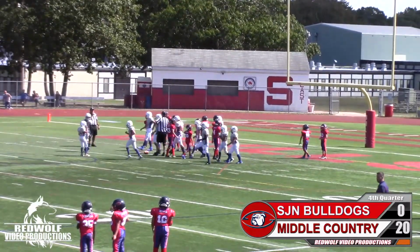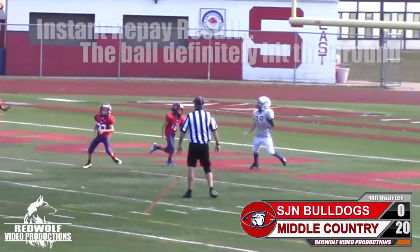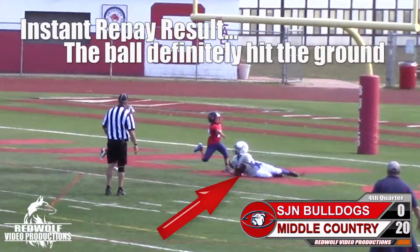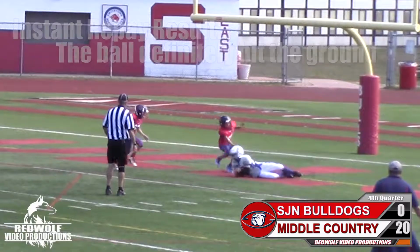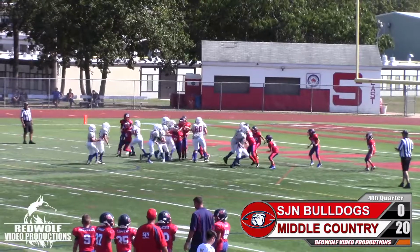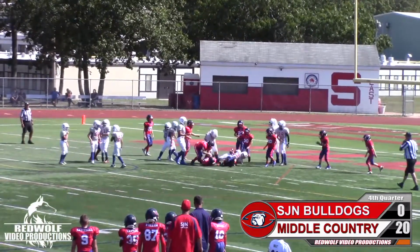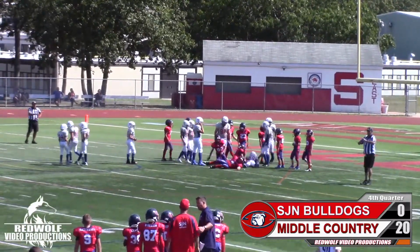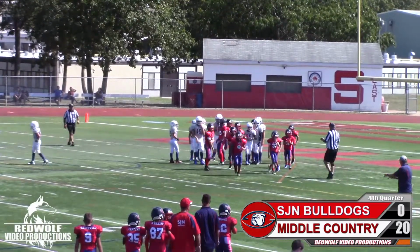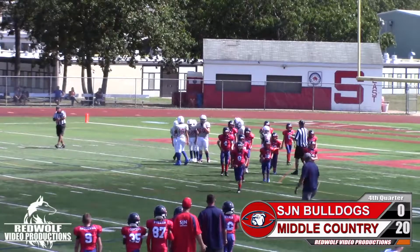An extra point conversion coming up. Extra point attempt coming up. Quarterback hands off. Running back is brought down in the backfield. No extra point. That will keep the score at 20-0.